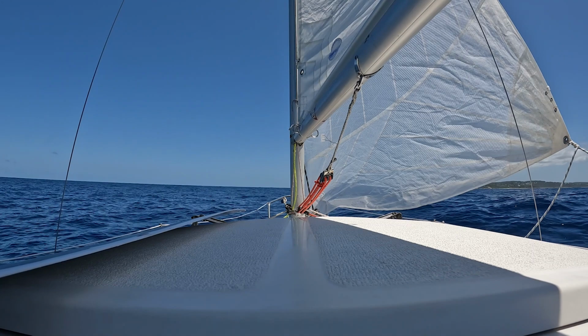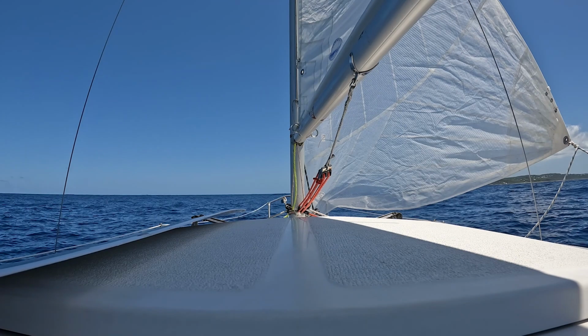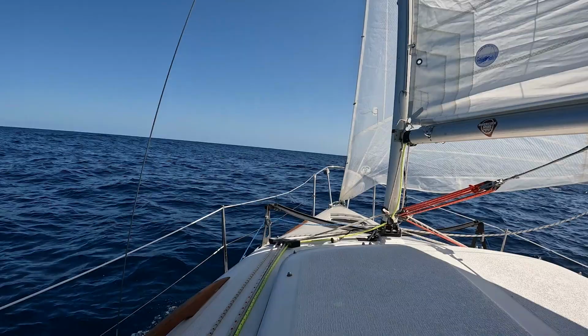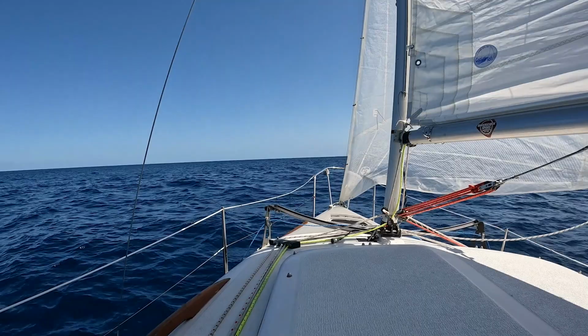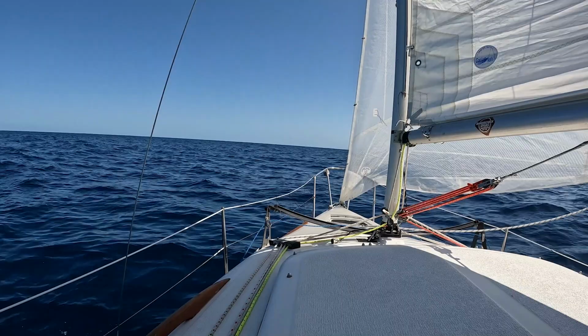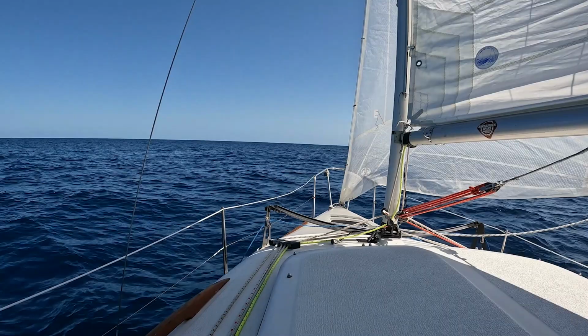It's looking down towards the Gold Coast. Can't see much with the Genoa in the way, but sailing downwind towards the Gold Coast. Nice day out here. Seen a lot of pods of dolphins, flying fish. I think it's blowing around 10 knots now, and we're doing 7 knots.